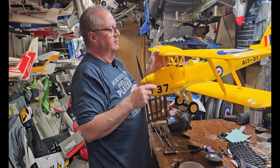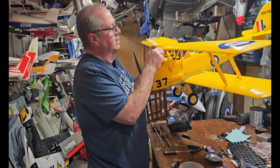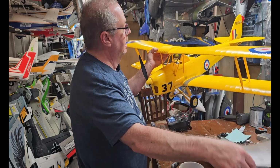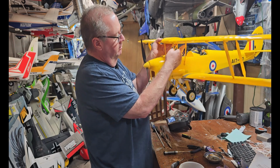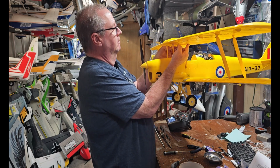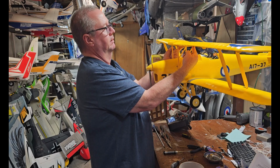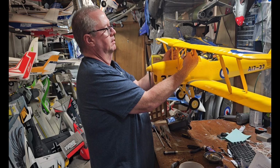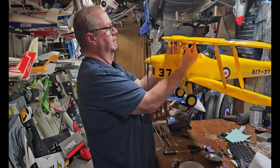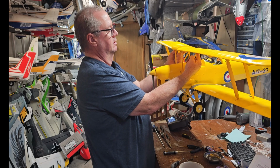CG is 115 to 120 millimeters back from the leading edge of the top of the wing here. Okay, the very top of the wing, 100 millimeters back. So it actually puts it at this back vane there, cabane there, or whatever it's called, the structure that holds the wing on, and the CG's perfect right there. Okay, CG's just perfect right there. All right, 115 to 120. Just put your fingers right back there, put your battery there, and she should CG just fine.